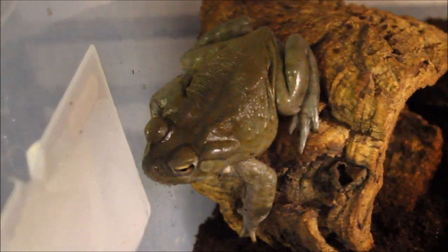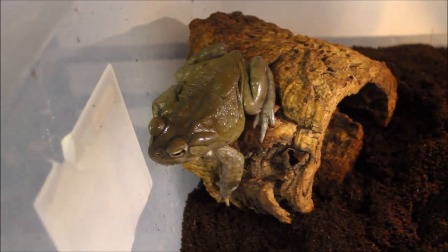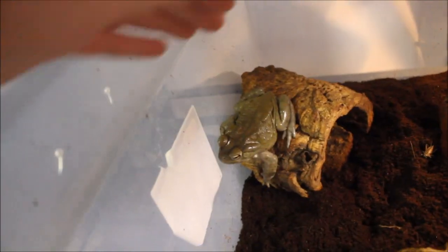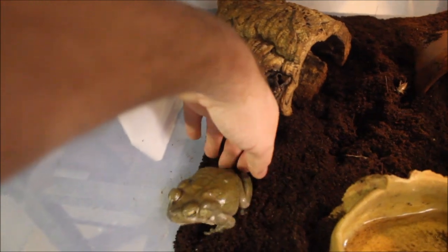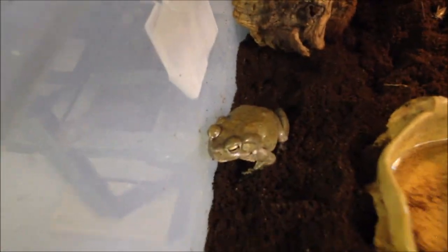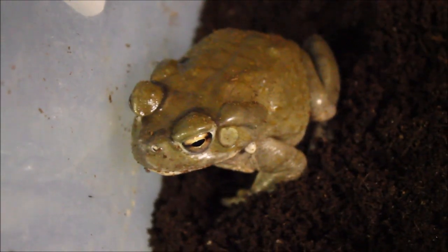Colorado river toad, or a snoring desert toad, another name for it. One of the largest toads native to the United States. About right up there in size of the cane toads, give or take. As you can see, he's quite large. And got him at the show back in April, same show as where I got the albino bullfrog. But he's doing pretty good.